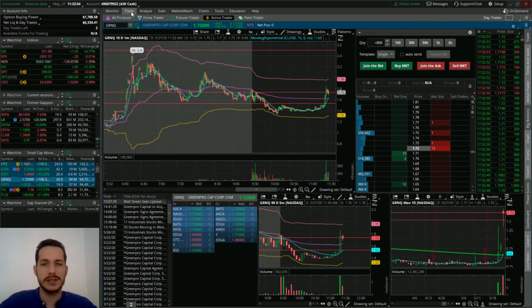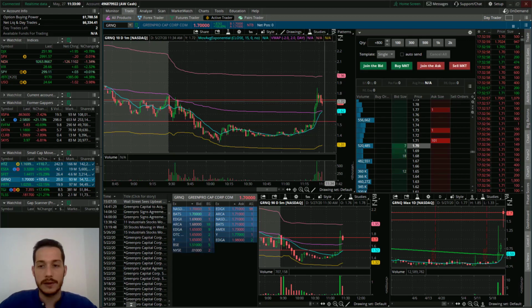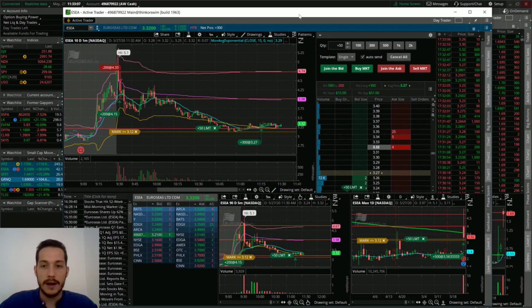But sometimes if you have a slow morning and don't get any trades in the morning, you could look for these kinds of patterns where we start breaking above the 15-minute EMA and then start getting aggressive. I might actually trade GRNQ. We'll see what happens. Right now, I'm fixated on ESEA. Either way, whatever does happen, you guys are going to know tomorrow on the stream. I'll obviously talk about it.